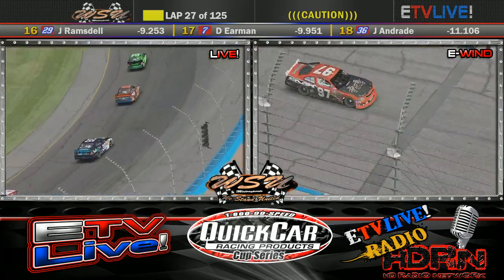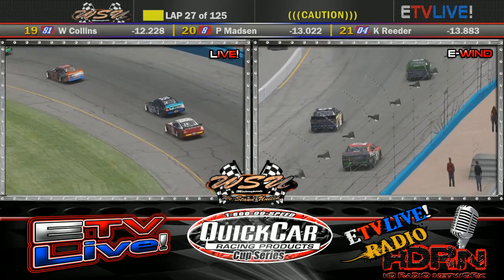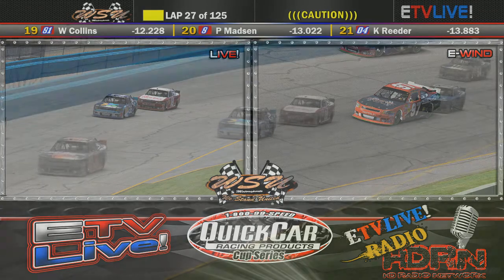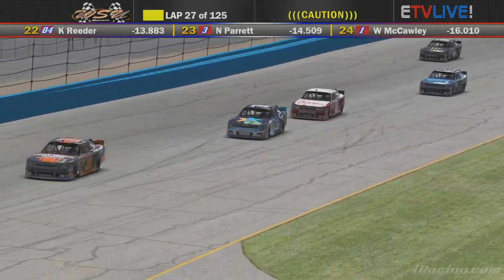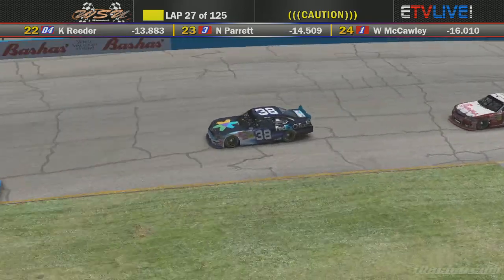Ramsdale in the number 29, I believe, was right in the middle of that. I'm not sure if he got any damage from it. I don't think that he did. That might be a good onboard, John, to follow through with the number 29 car, as he has cars spinning in front of him, cars spinning behind him, cars in the wall on the front straightaway as they try to get going. Ramsdale gets through it.